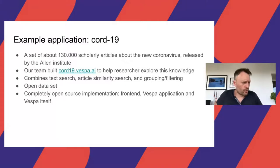So I'm going to go through another example application a bit more in depth, and I've chosen the application that we call cord19.vespa.ai. When the pandemic broke out, the Allen Institute released a data set of initially 40,000 and now about 130,000 papers about the coronavirus, at least related to coronavirus somehow. And my team took a week or two out to build a tool to help explore this data set so that researchers could more quickly do science to learn about the new disease, which seemed like an important thing to do at the time.